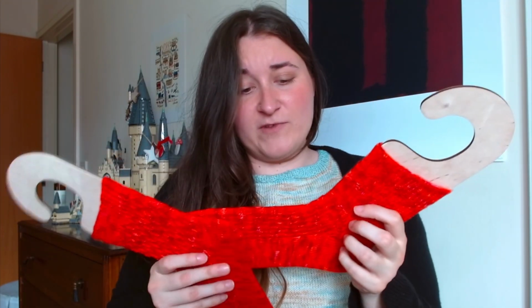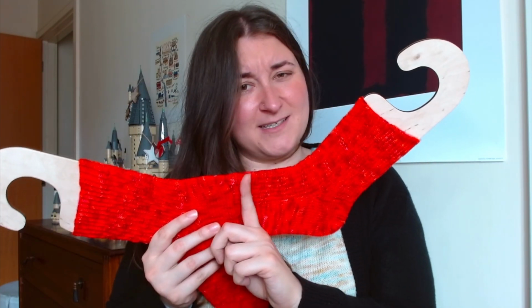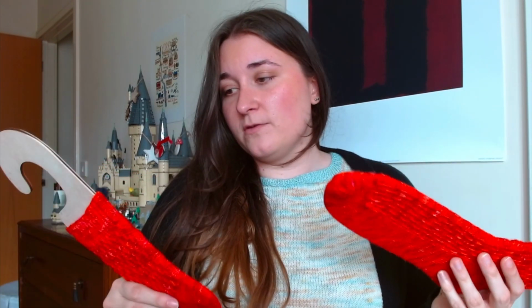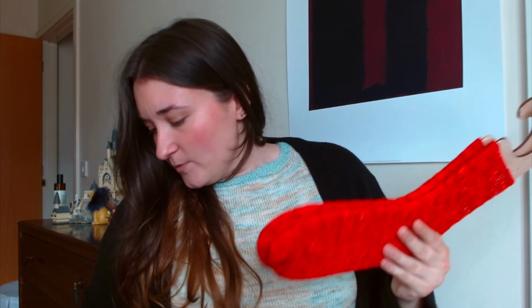The second one really didn't take me long because I was about here, maybe here, last time I showed it off. And I just went for it, because now I knew how long I had to make everything. I just kept checking back on the first one, and it was great. I loved it. I've got quite a bit of yarn left. There it is.